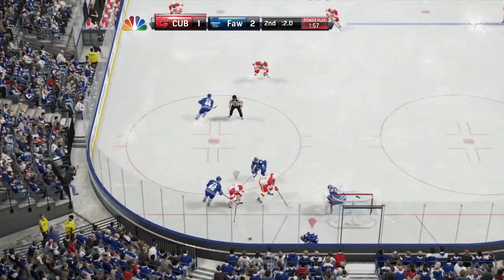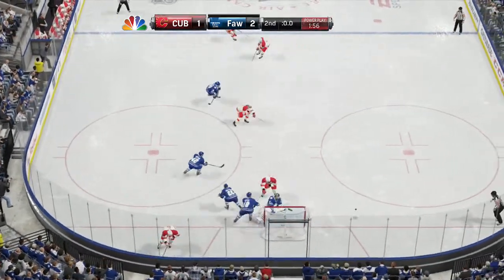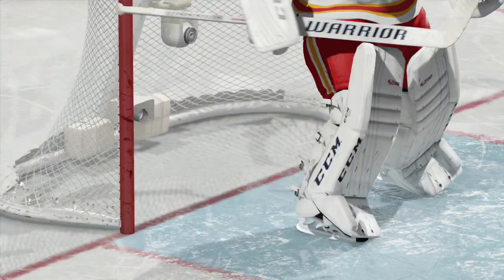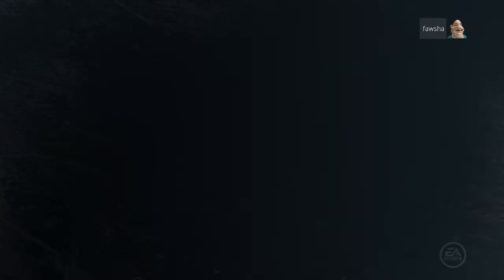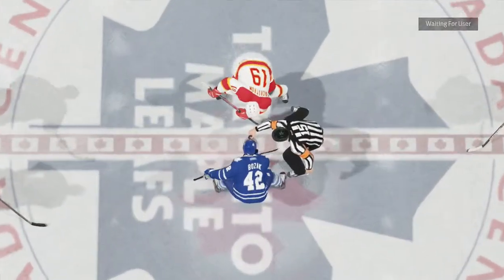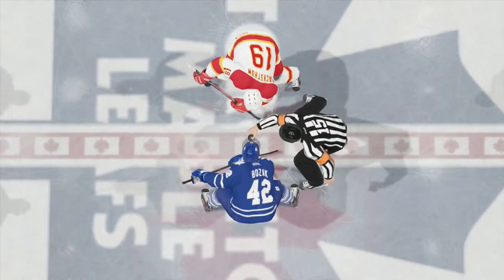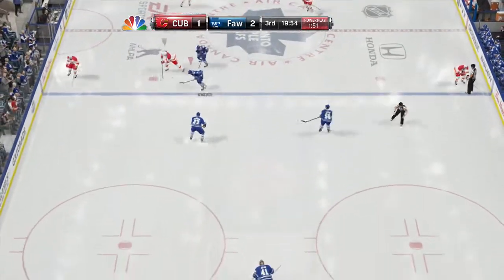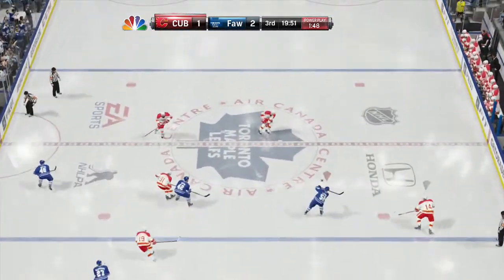Clean win on the draw. Not all saves have to be hard. That one wasn't. That's two periods in the books. One more to go. But a rest comes first. It is the third period, the regulation time period, and we are underway.